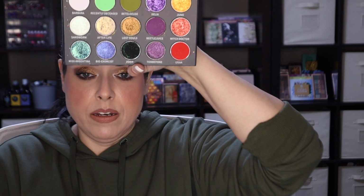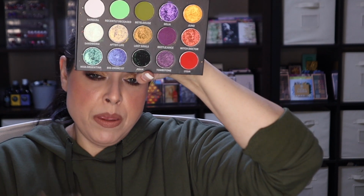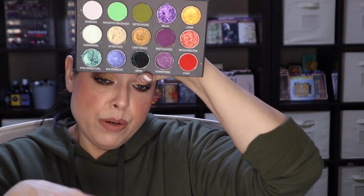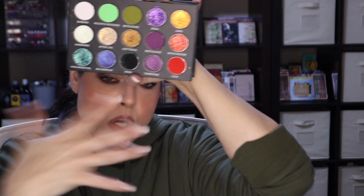Okay. This one right here, Strange and Unusual from Bella Beauté Bar again. Their twist on the Beetlejuice palette. I do have a video on this palette, I believe. I believe it was a Halloween release like a couple years ago. I absolutely loved this palette. It was awesome. The mattes needed a little bit of work, but they have since improved their mattes, but the shimmers are insane.